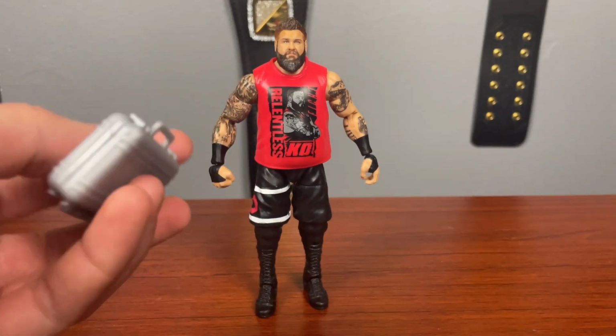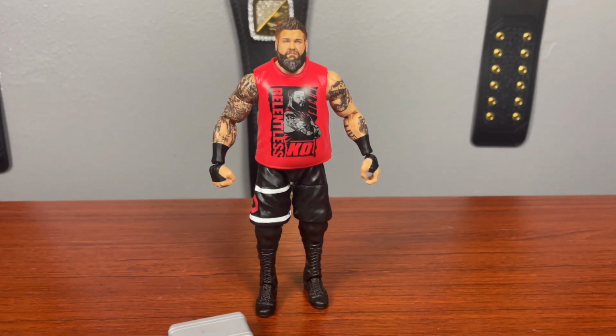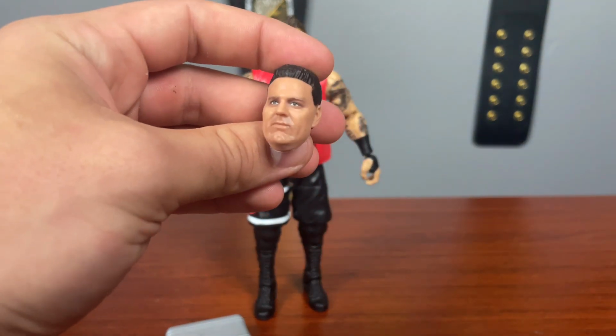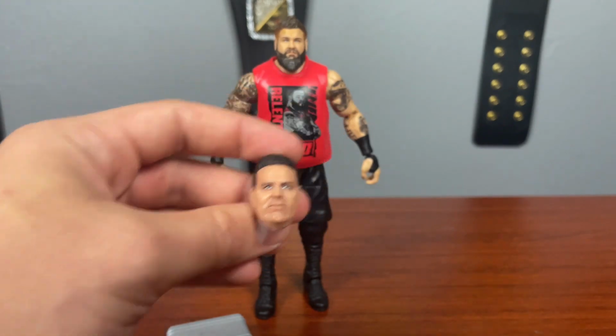I can't complain about getting another briefcase. These things do come in handy. So very cool plain silver briefcase. And before I forget, what does the Kevin Owens come with? Kevin Owens does come with the head. That's right, he comes with the British Bulldog head sculpt right there. But without further ado, let's line these figures up and compare them from least to greatest.